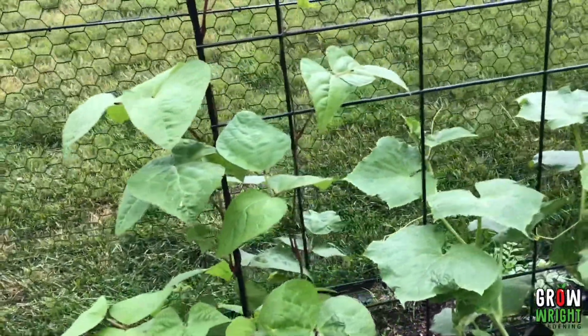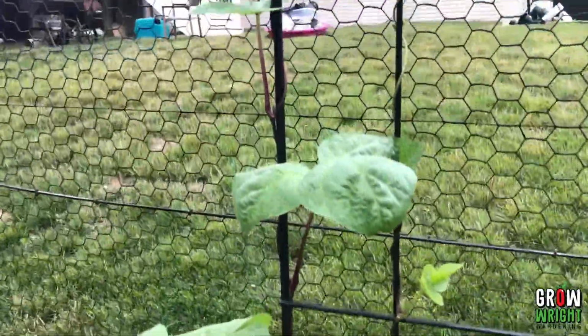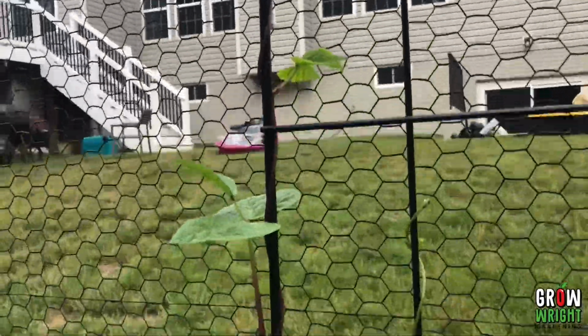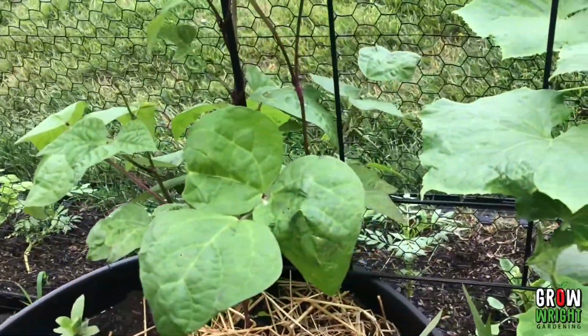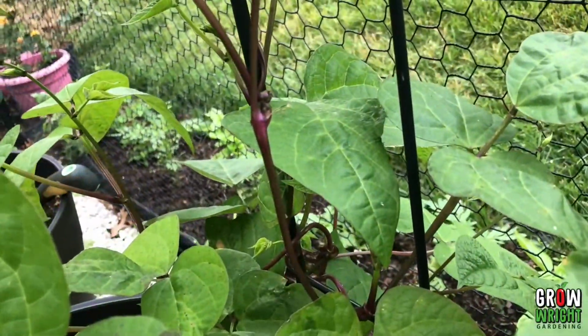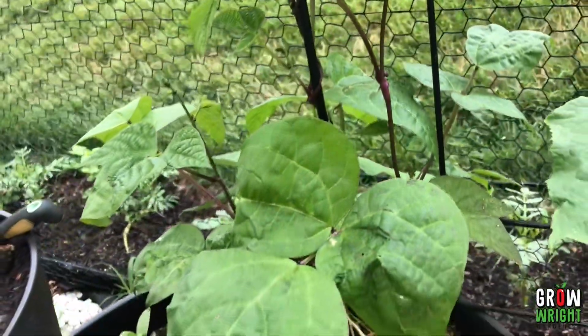The purple pole bean is growing up the trellis, so she's looking pretty happy. Looks like we're about to get some action on here as well, so I'm pretty excited.